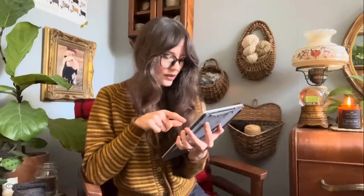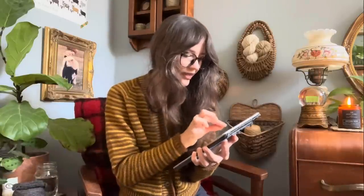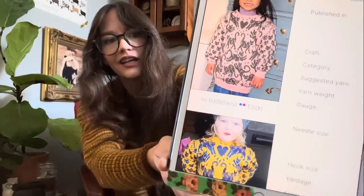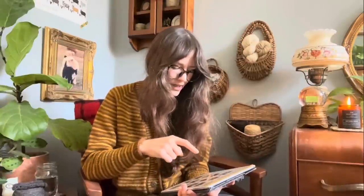Ooh, this book has a lot of cool patterns, and it has cats. Child's sweater with cat pattern. Look at that face. Look at that face. So funny. Cute. Aw, look at this little pillow. I want to knit more pillows for my house. This is the Oswald owl.